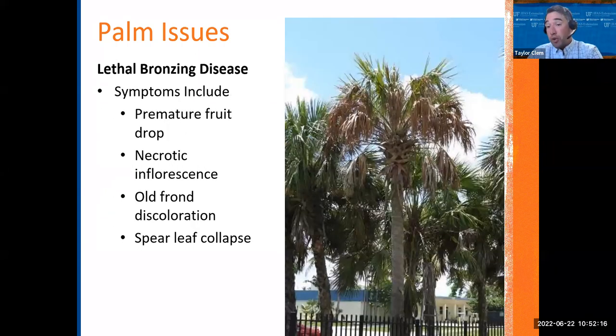So there are symptoms, and you may see them at one time. You may not see all of them. There's not going to be a uniform pattern in which the symptoms pop up. If you have a palm tree that's fruiting and all of a sudden it just drops all the fruit, like a premature fruit drop, that's a huge sign of lethal bronzing. It's like, oh no, if you see that, cut the tree down.